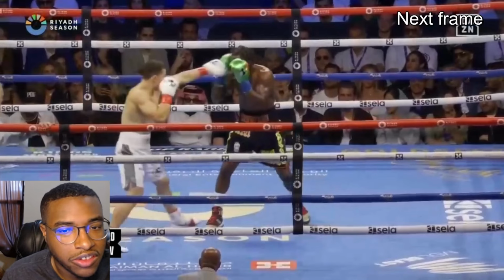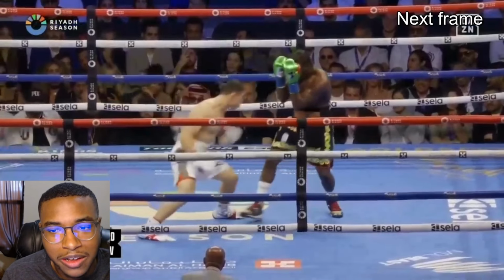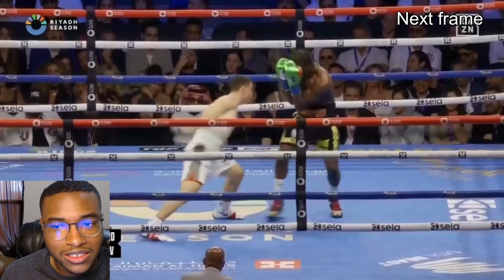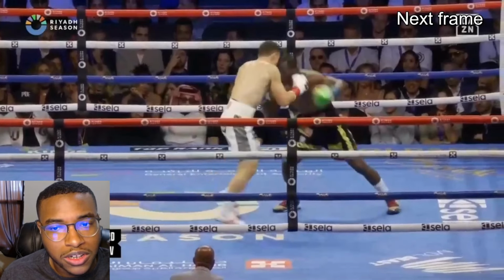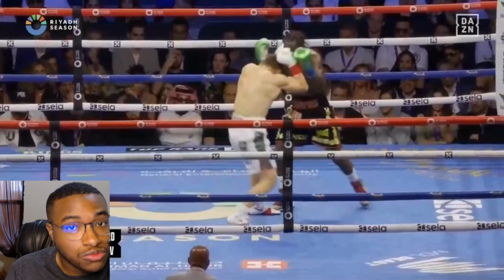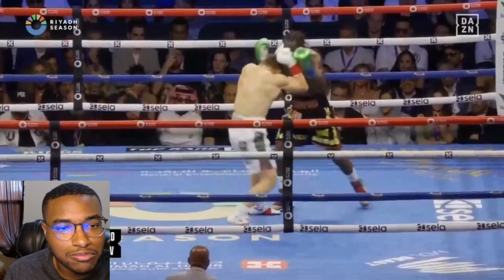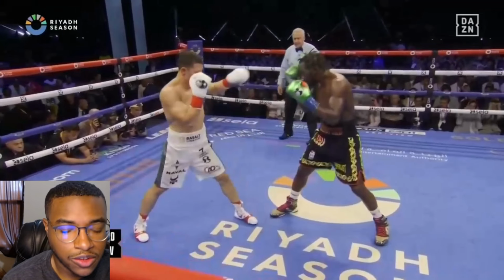Very similar here. You see that jab already extended. It's not meant to land, it's meant to bring the guard up, and then he level changes and gets that overhand around the guard. Not a super clean shot, but it lands nonetheless. Very similar setup to the last one. In this round, Madrimov wins pretty cleanly. I think he lands most of the heavier, cleaner, harder shots. That was the 5th round, by the way.